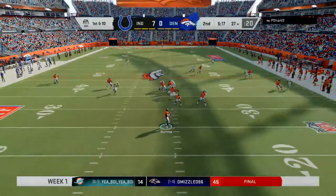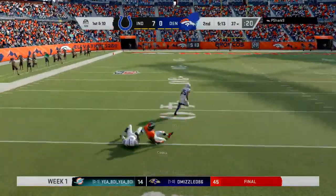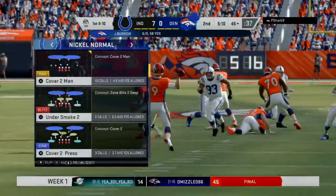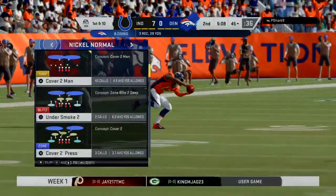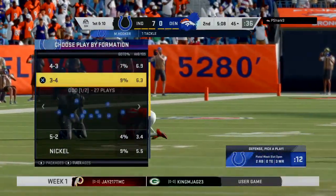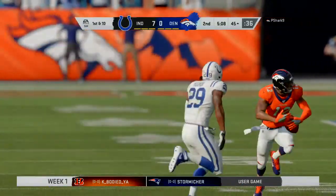Looking to throw. He gets it to Cooks. And he'll be corralled out across midfield down to the 45. Right about 20 yards on the pickup. And officially, they'll say it's going to go for 19. Broncos, first down. First and 10 at the 40.